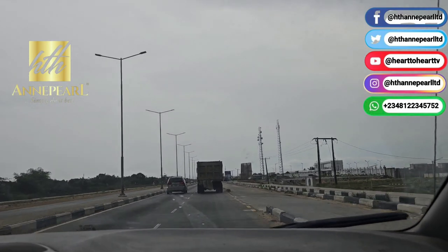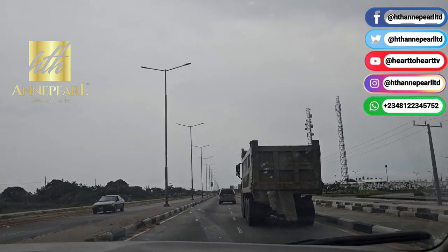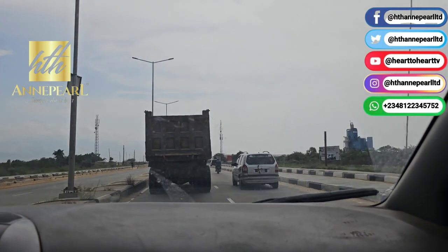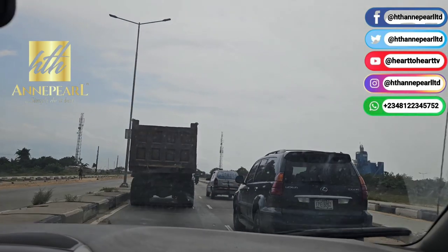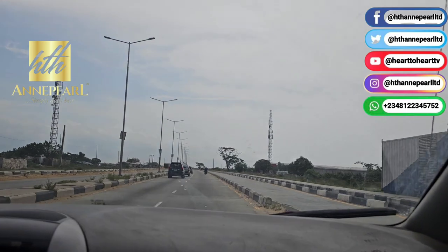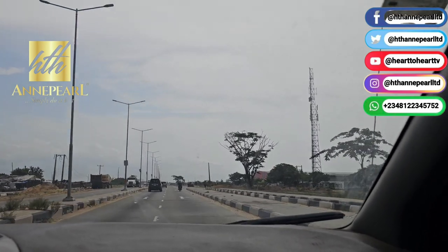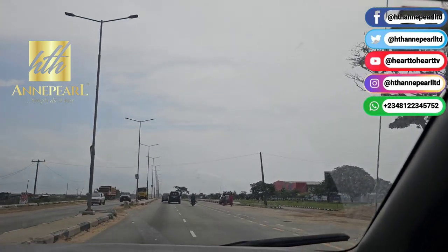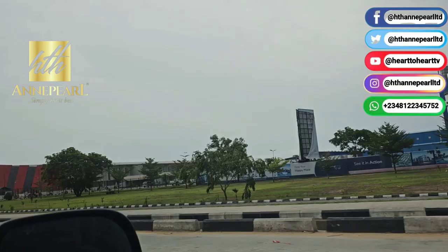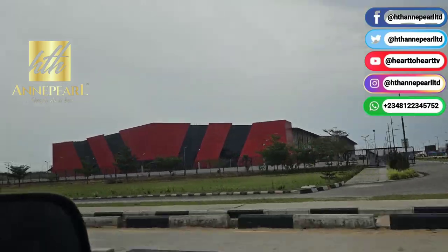Alright. So right here we have another location I'm going to be sharing with you, which is Alaro City. Once we are close, I'll show you. Okay. So right here we are fast approaching Alaro City. Alaro City is one popular axis where a lot of business owners are coming around to run their business and get free trading. This is really, really nice. You can see it. That's Alaro City. Very beautiful, right? Very beautiful.